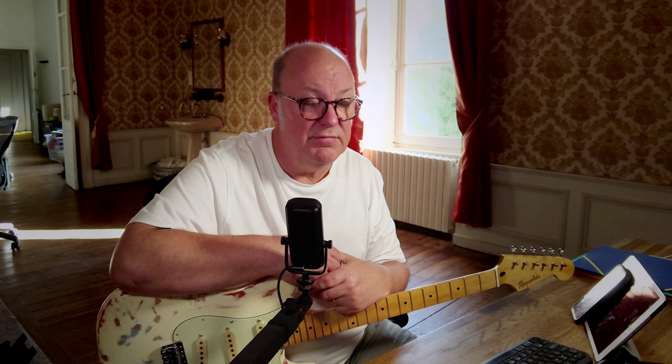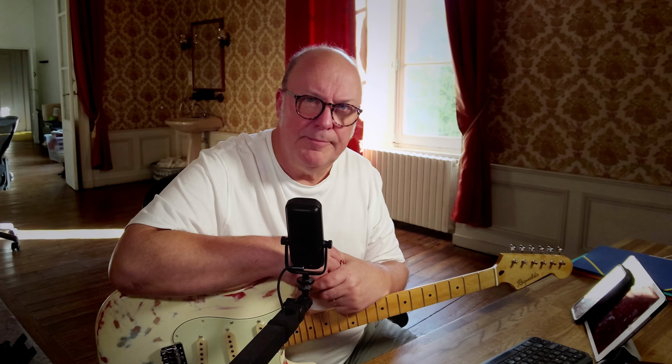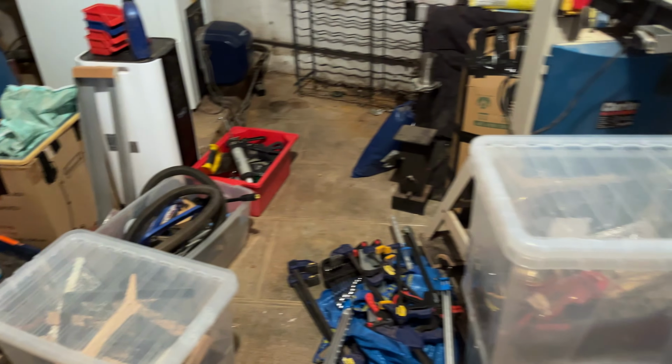The workshop's a mess. There's no getting around it. I mean, I'm just ransacking it for the tools I need to do stuff. You'll see what I mean. I'm doing what can only be described as random unpacking at the moment. We're getting somewhere with the workshop.